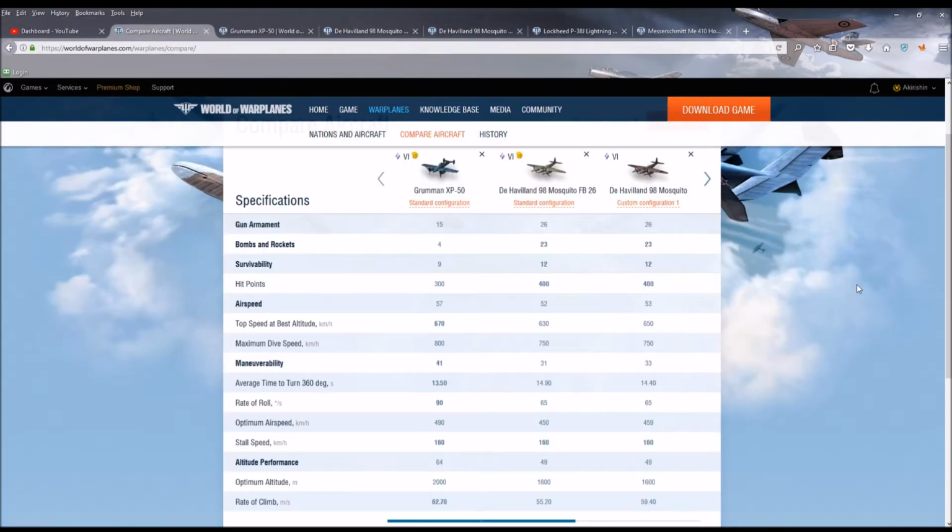In terms of survivability, the Mosquito aircraft are indicated as being superior to the XP-50, and that's because they have greater hit points.